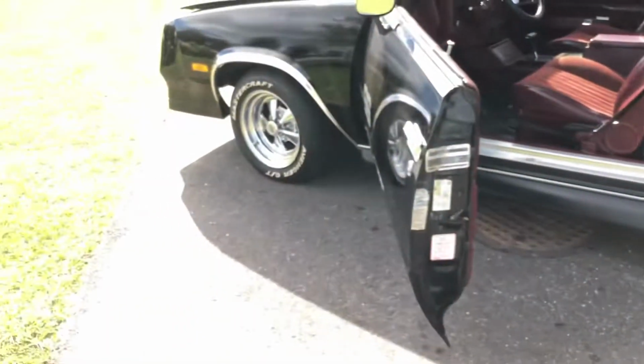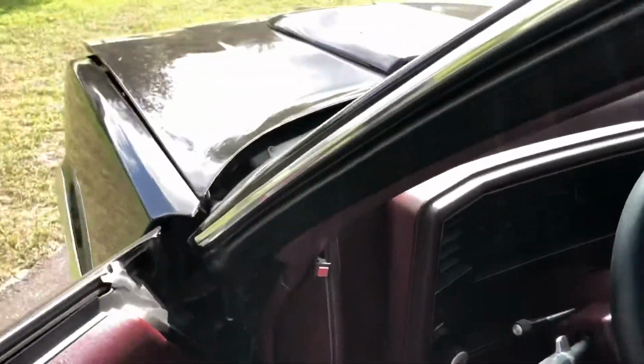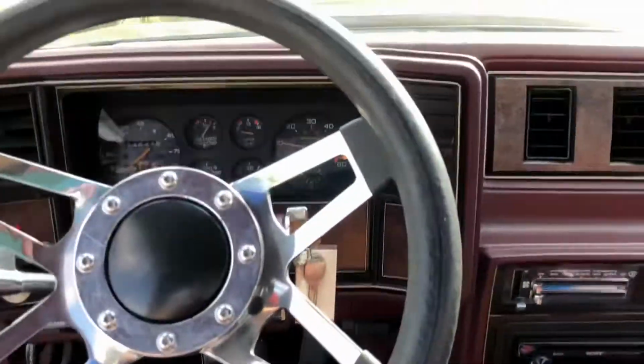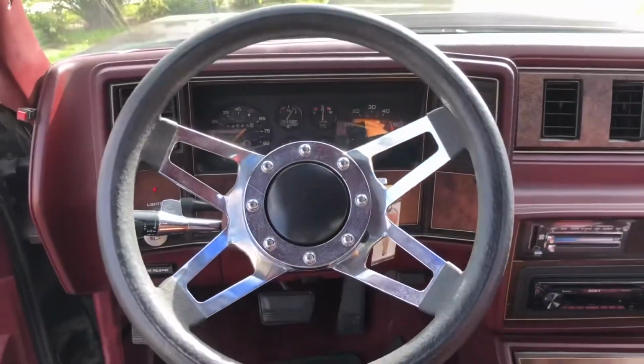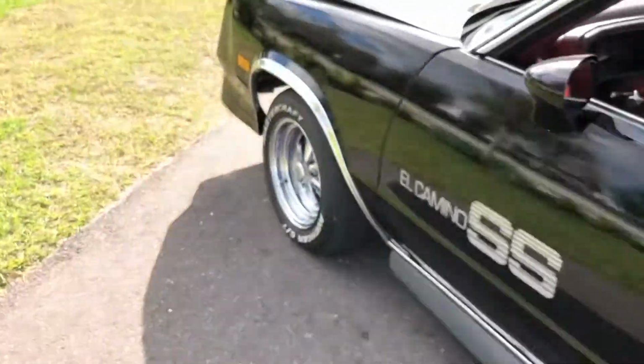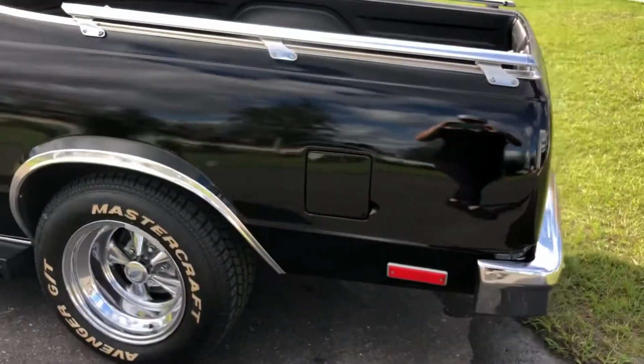Got some nice wheels on there. I'm gonna go ahead and get it started for you so you can hear it roar. That just feels good to start. Like I said, it is a V8 engine. It's got the side pipes.